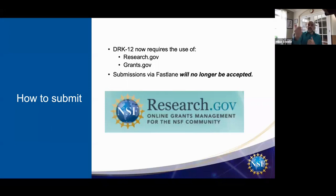So how to submit, as I mentioned, and again, you'll hear me say this more than a few times, DRK-12 now requires the use of research.gov or grants.gov. We will not be accepting submissions through FastLane going forward.